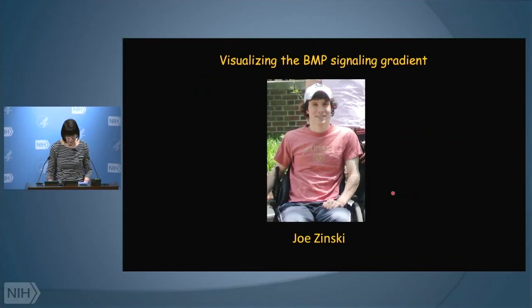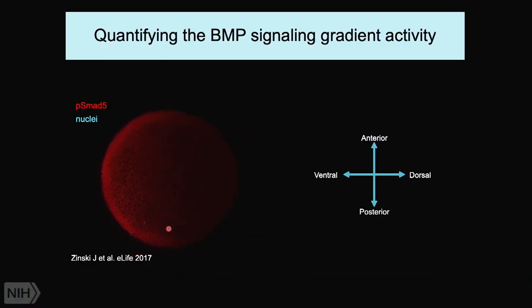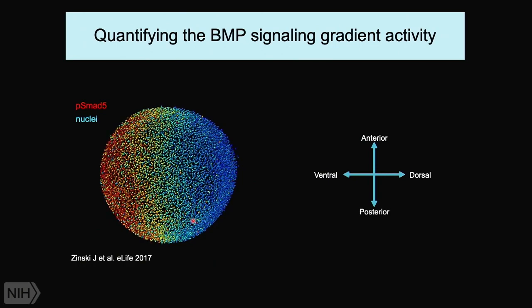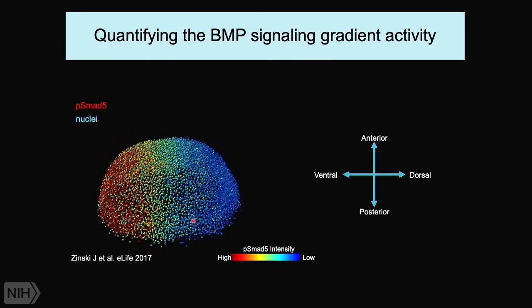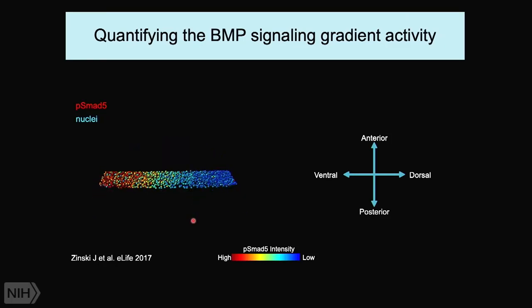And this was done by a former graduate student in my lab, Joe Zinski, and he spent about a year working out a highly precise, reproducible method to visualize the BMP signaling gradient using a phospho-Smad antibody. And so he would immunostain embryos with phospho-Smad and co-stain them with some nuclear marker so he could identify every single nucleus in the embryo. And then he developed a program that would measure the phospho-Smad immunofluorescent level in every single nucleus. And then we could convert that into a heat map shown here and visualize this signaling gradient.